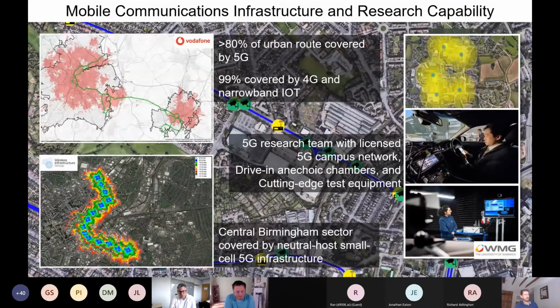I mentioned, but I'll touch on it again, the mobile comms. We've got 80% of the urban route covered by 5G, 99% 4G and narrowband IoT. We've also got a section of the route in Birmingham covered by neutral host small cell 5G infrastructure. This is potentially where the market's heading in the future. Very, very high bandwidth communications available there. And then we've also got our research team at WMG with a 5G campus network and drive-in anechoic chambers and Faraday cages, etc., so you can test transmit and receive equipment in a controlled environment.